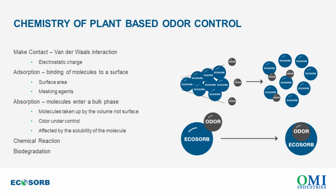So the first step is you make contact through these very weak van der Waals interactions. They're the weakest bond in chemistry. That happens through a technique called adsorption, where you're just binding that odor molecule to the droplet, our EcoSorb droplet in this case. This is exactly the same way masking agents work at this point. So masking agents are very similar.